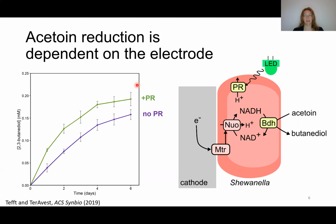Importantly, we also repeated this experiment in the absence of the poised electrode to ensure that the butanediol formation was actually dependent on inward electron transfer. And indeed, we saw that there was a significant reduction in 2,3-butanediol when the electrode wasn't present, indicating that the butanediol formation really was being driven by electrons from the electrode. There is some background formation of butanediol, and my lab is continuing to work on improving the experimental conditions to reduce this background, but I won't have time to talk about that today.